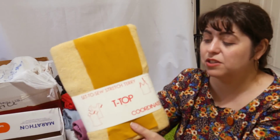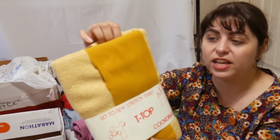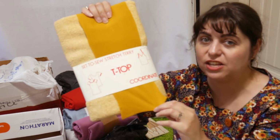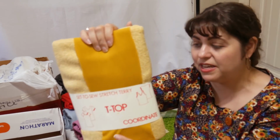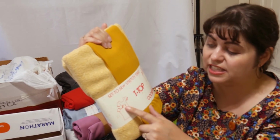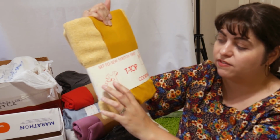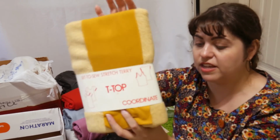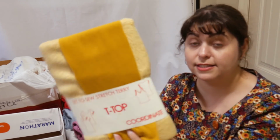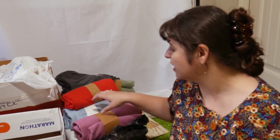fabric set to sew. It does not come with the pattern, but it comes with the terry cloth fabric and the contrasting rib knit for the binding. So it's like showing you that you can make your own little t-shirt and everything like that. So especially like what it shows at the top here, I might make the Frankie tee out of this from the Tilly's stretch book. So that might be fun, but it's got it all there. I thought that was interesting anyways.